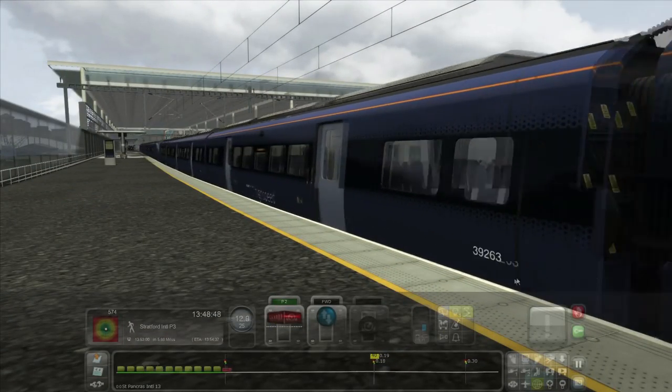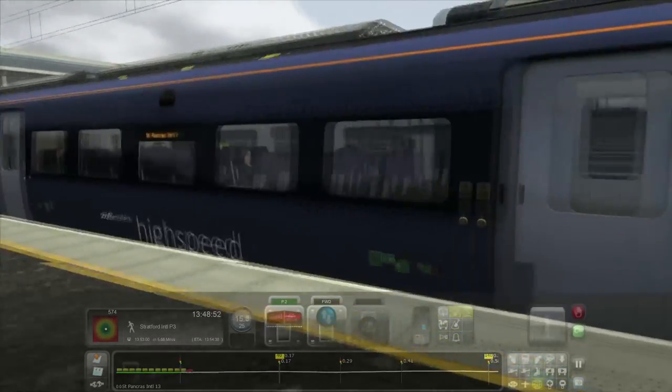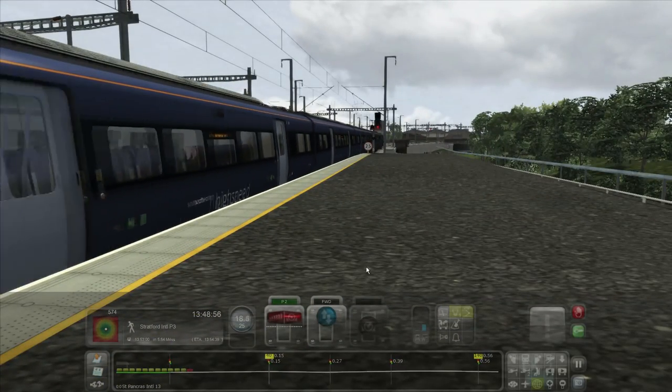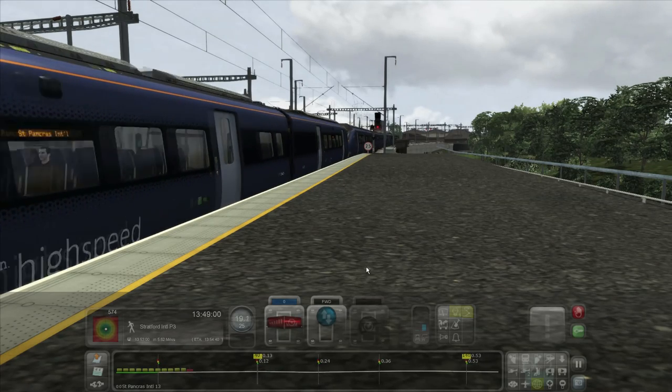This is a sight you don't want to see if you're trying to catch a train. What does it say on there? St Pancras International. Well, of course that is correct. It would have been correct on the way here, but it's not correct on the way back.